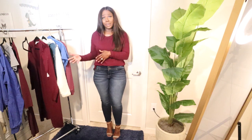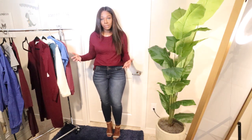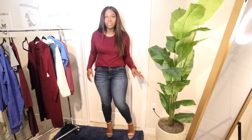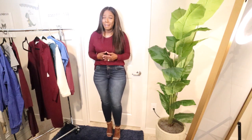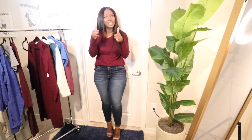Or you can do it with a peep toe boot. I have those on the side too. Or you can do it with the burgundy open toe peep toe boot that I had. But I thought this was a great ensemble. You could do it with your bag. I didn't feel like going in the closet and getting out all my purses, but next time I promise you I will.